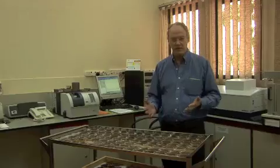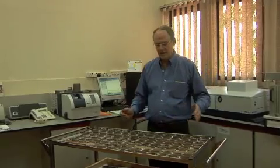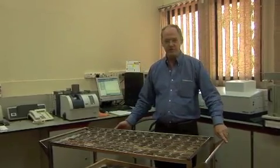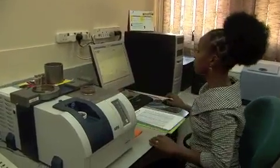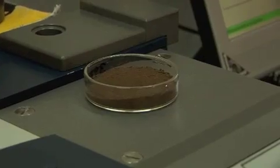What we really want to know about soils is the variation in their ability to supply different nutrients, to store water, to sequester carbon, and to resist erosion. We're now analysing these soils with the simplicity of light. So we're simply shining light on the soil samples, collecting the light reflected back off the sample in different wavelengths.